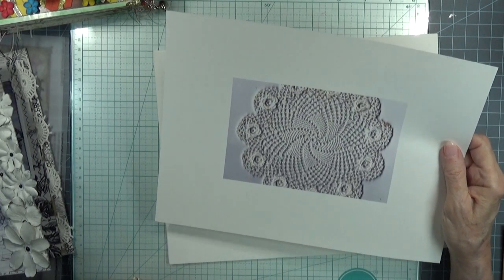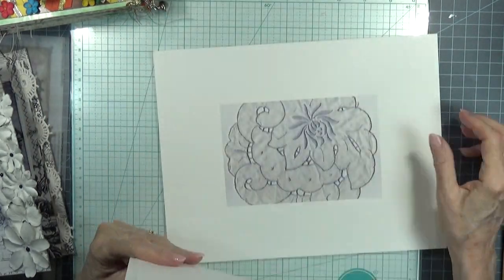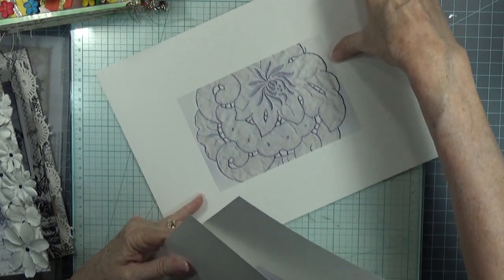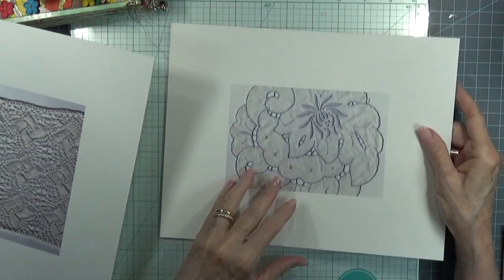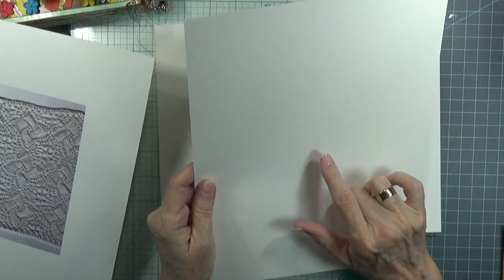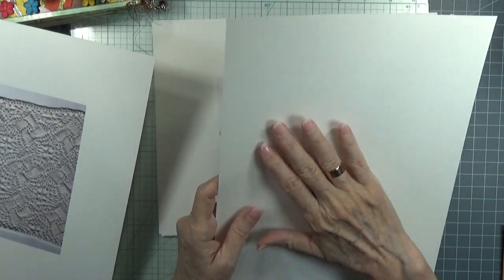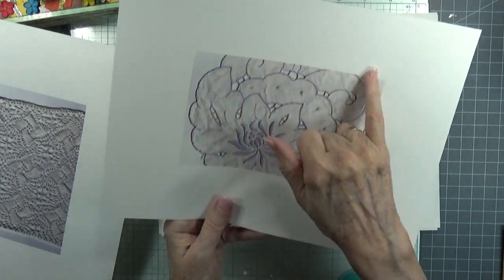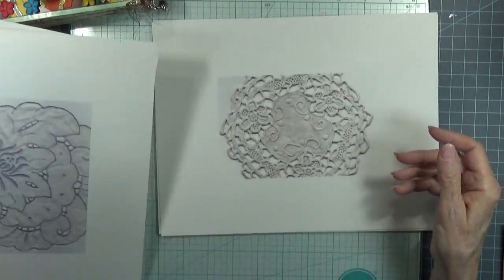I'm going to use these to do some more, making some more ephemera. And since this paper is a little bit heavy, I won't have any difficulty just adding to the back if I wish to, because it really doesn't need to be strengthened. But I like to add a bit of paper to the back. And wouldn't this be a lovely, lovely, lovely journaling card? Yes, it would.